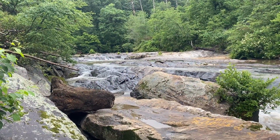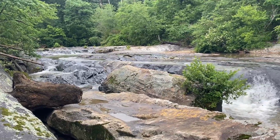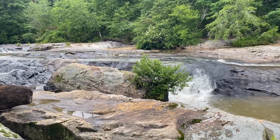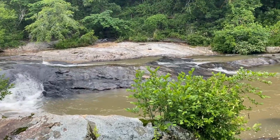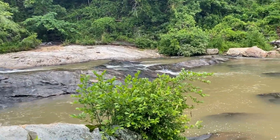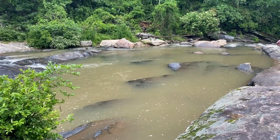As you can see, it opens up. This is actually a creek that feeds down here into the river. This is what I meant by being interesting. Got a lot of little pools down in here. Really big wide spot right here. Some folks are out here sitting on the rock.